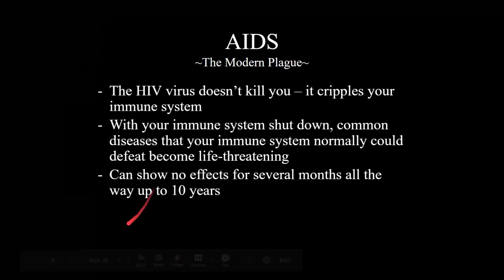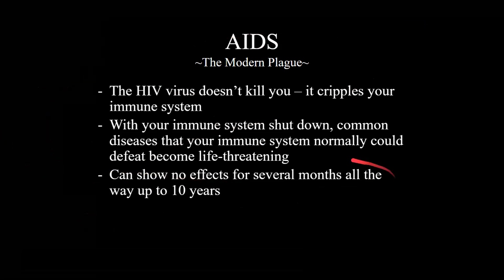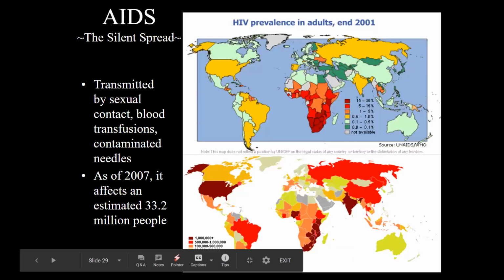Again, sometimes it can take a long time for HIV to spread far enough where AIDS develops. It could be several months all the way up to 10 years. So somebody could have the HIV virus circulating in their system for 10 years and not really start feeling any of those effects until well into the multiple years after that initial infection.